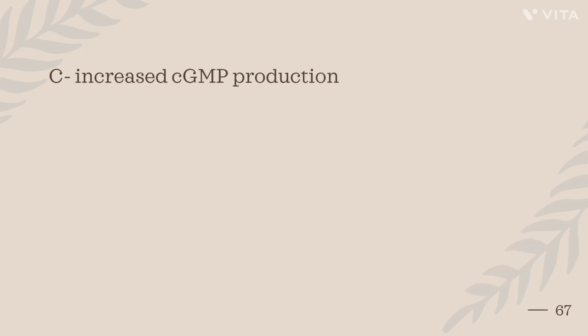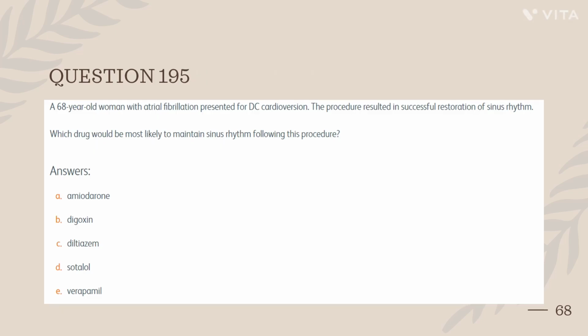Next question. A 68-year-old woman with AF presented for DC cardioversion. The procedure resulted in successful restoration of sinus rhythm. What drug is most likely to maintain sinus rhythm following the procedure? Options are amiodarone, digoxin, diltiazem, sotalol, verapamil. So you give amiodarone, right? Amiodarone is the drug of choice following DC cardioversion in a patient with AF.